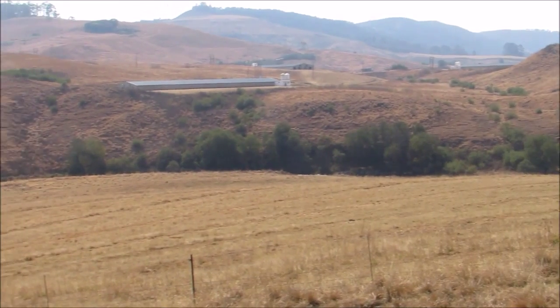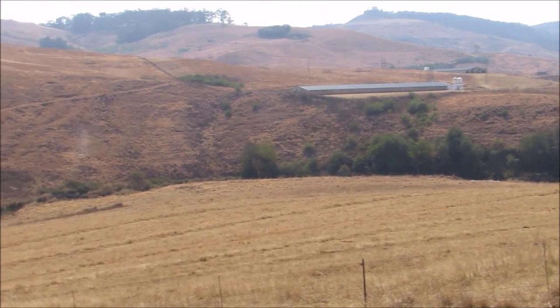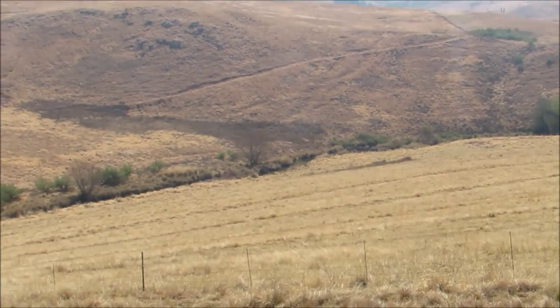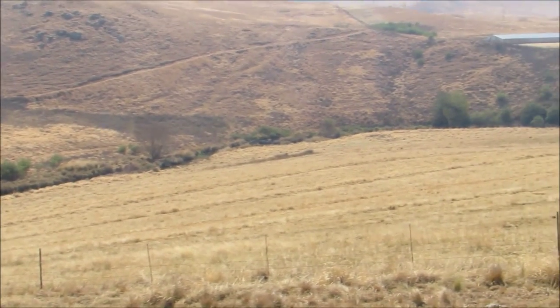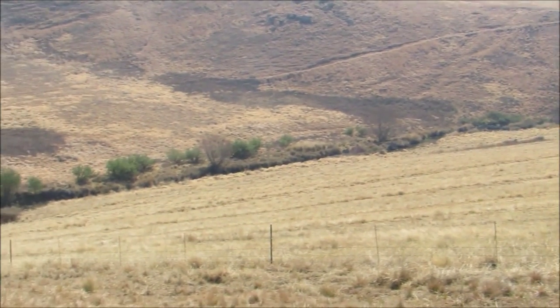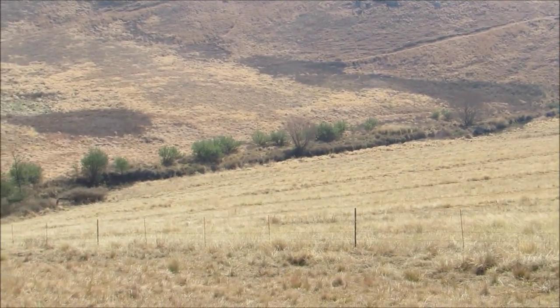Coming into view on your left is a particularly good stretch where we did a lot of very good work last year on both banks. Have a look at that, some really good trout river. A couple of indigenous trees and chichis, but other than that, really nice and clear and a satisfying result.